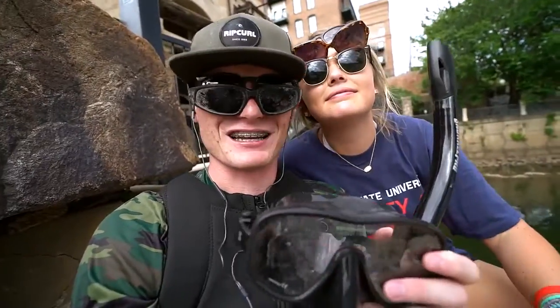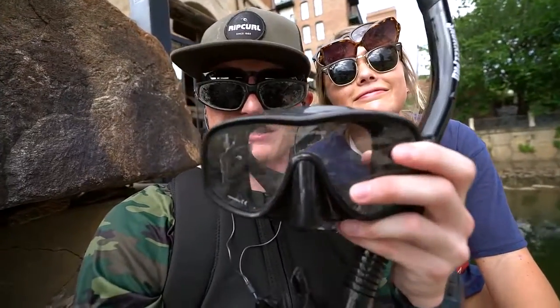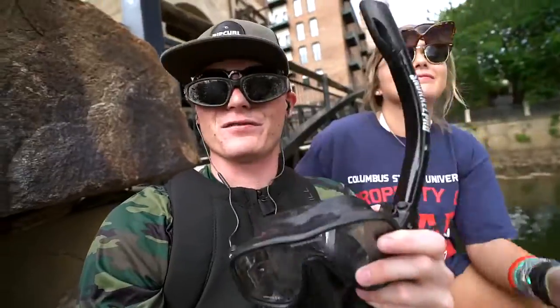Our second favorite find of the day has to be these goggles right here. These are called Scuba Pro, and these are actually really good. Funny story, we took her friend out here, and she didn't have goggles, and we actually found her some. And these are actually pretty good quality ones too.